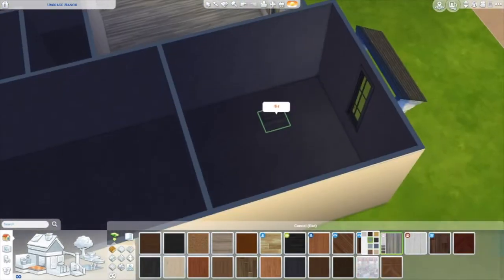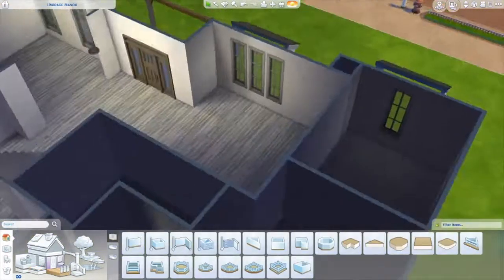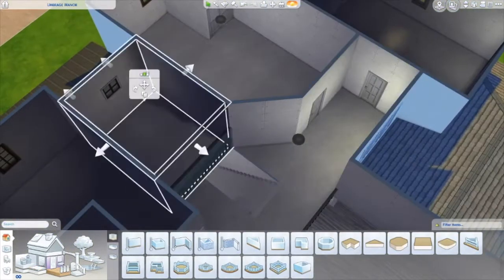It's a pretty big build, and it took me a really long time to do, and I hope you all enjoy it. It will be up on the gallery.